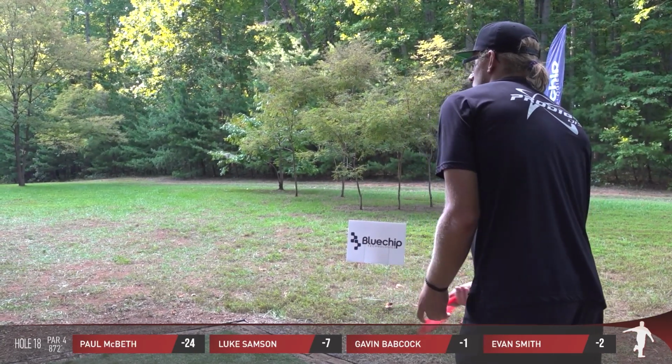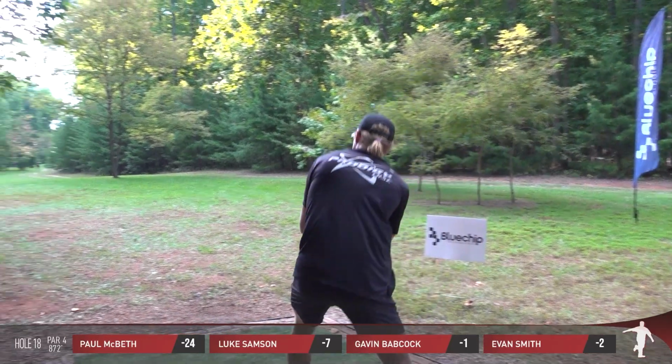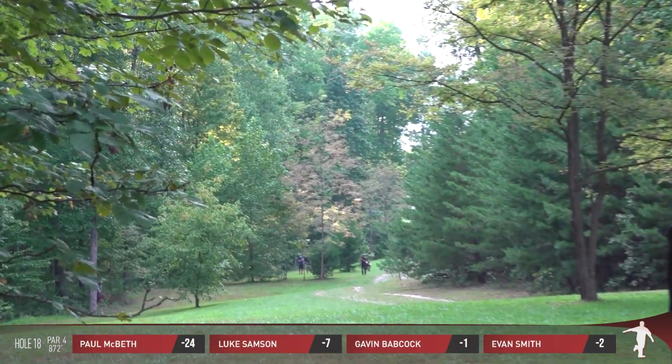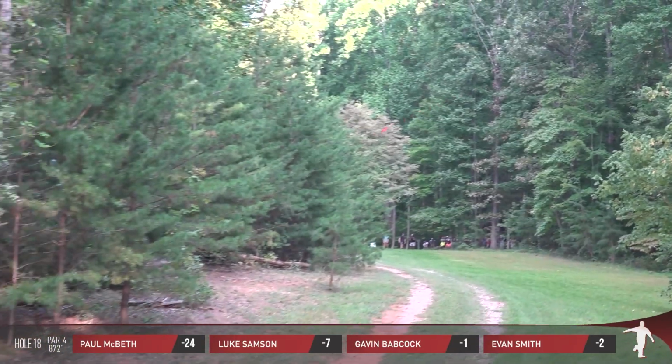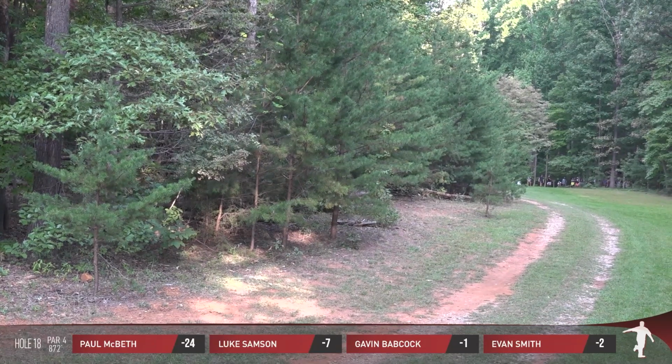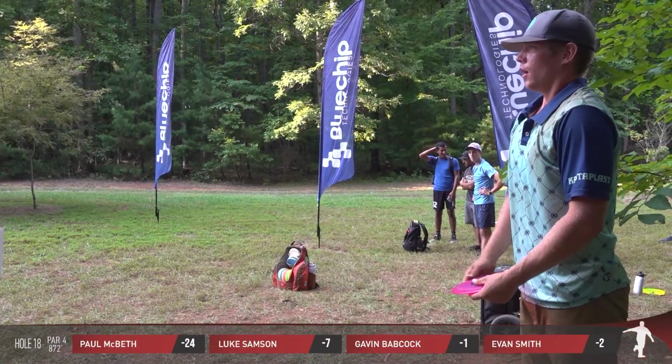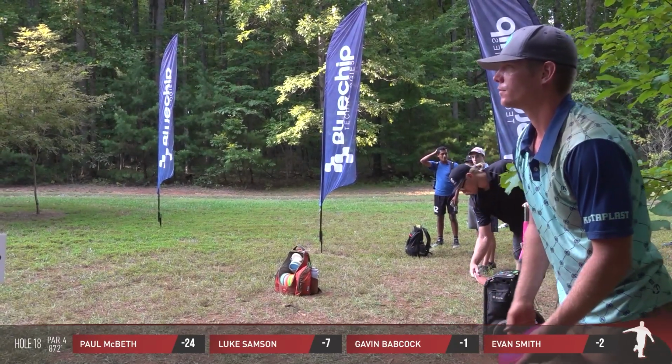Forehand here. If you have a big enough forehand, it makes a ton of sense. You just have to be able to really get it out there. And that's a flip. A little too much hyzer, maybe? Being on this right side stuff is not fun in there either. Really not fun left or right. I think I'd rather be left than right, but not fun in either.